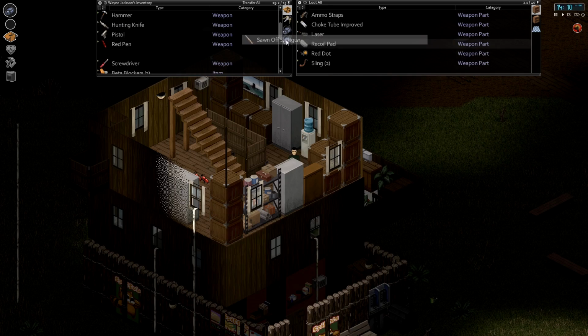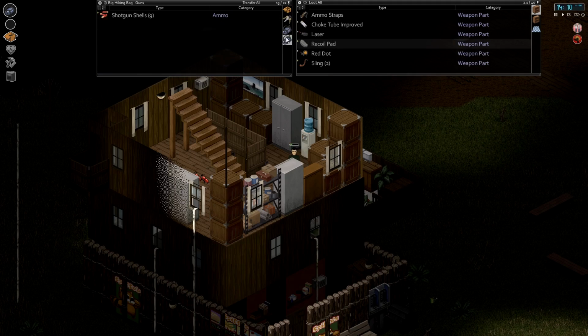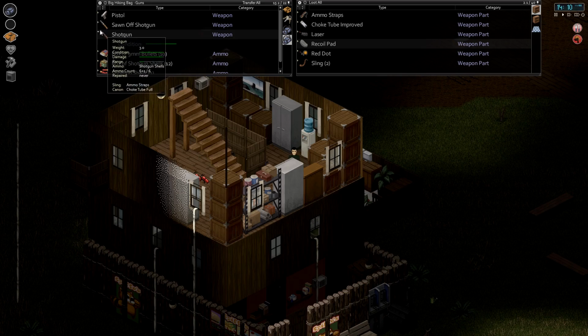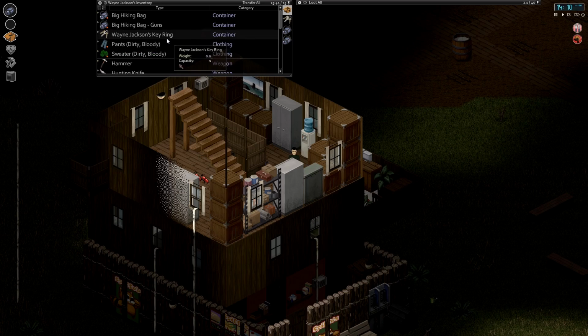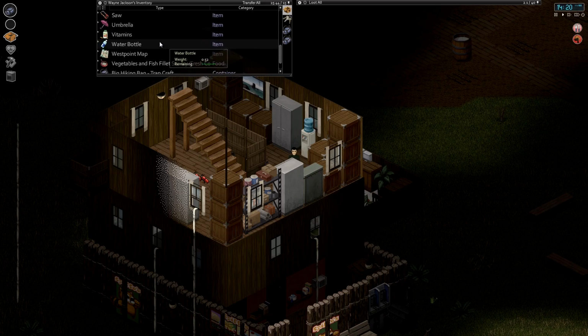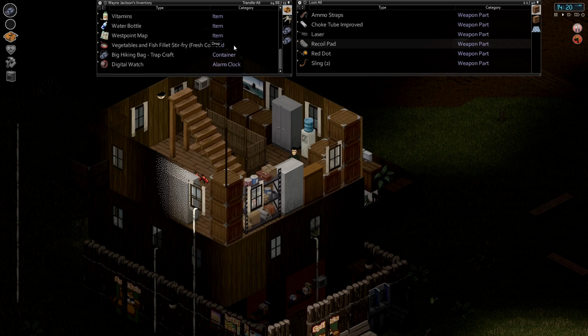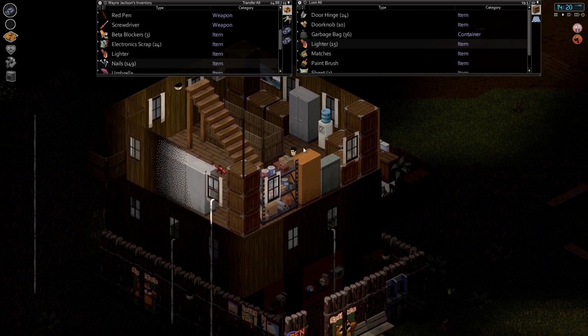So we have a sawn-off, we have a pistol with a laser sight and iron sight, and then we have our shotgun with ammo straps and a full choke tube. So I'm happy with that. Let's put our saw back. We have our guns, we have our blade weapons, we have our explosives. We need to go repair our generator.